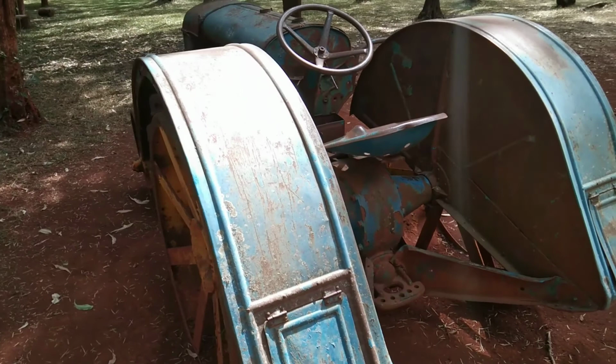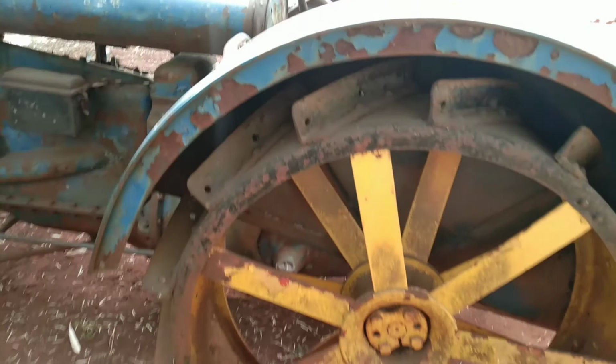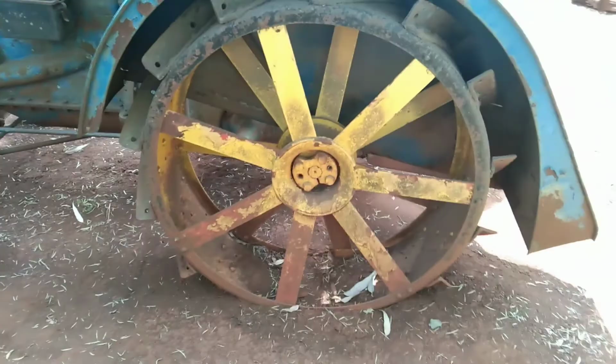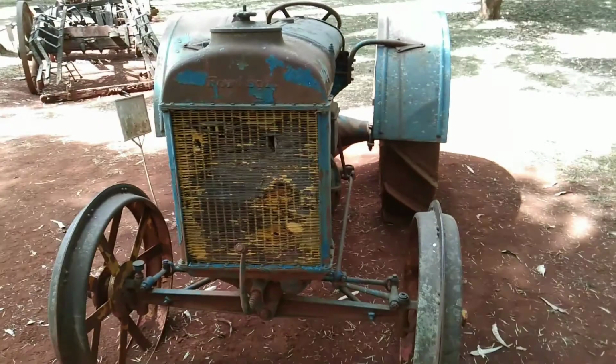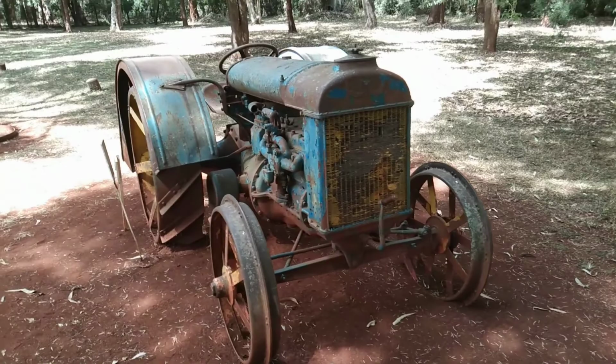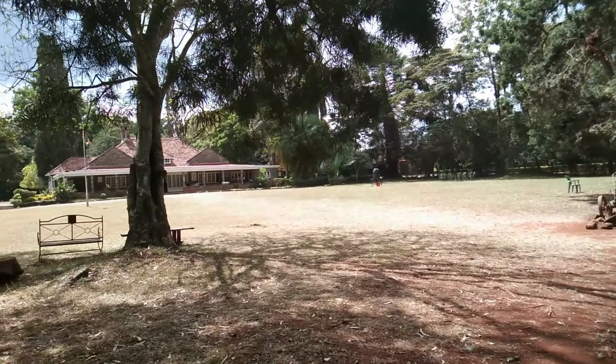You can see, this is where he used to sit, and this is the steering. And you can see, it's literally made from metal, with some metallic treads, maybe, for it not to get stuck during the farming process, or maybe get stuck during the rainy season. Wow. So this is an amazing history to know about, the Fordson tractor. Wow. And from afar, you can see the house, how it used to stand.